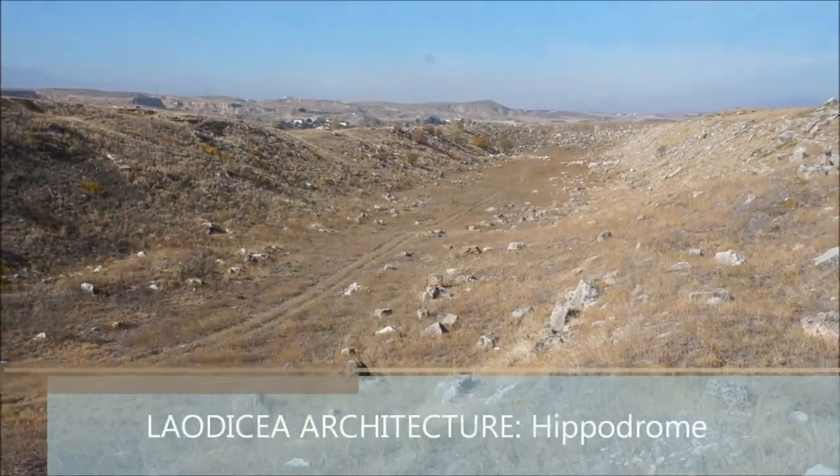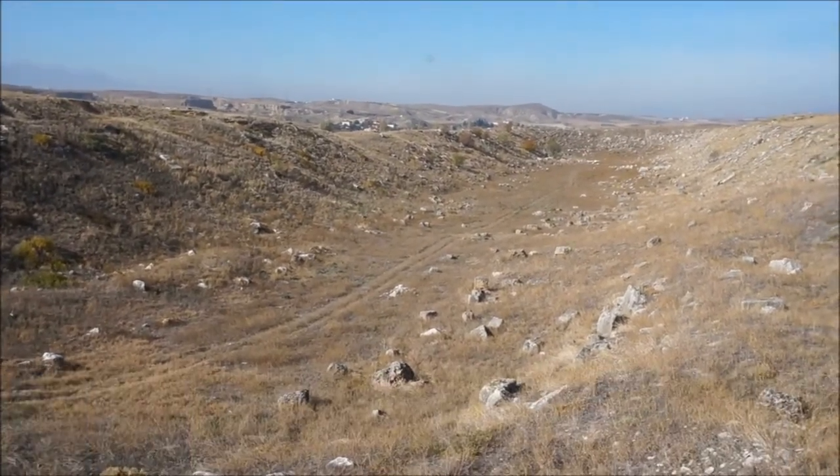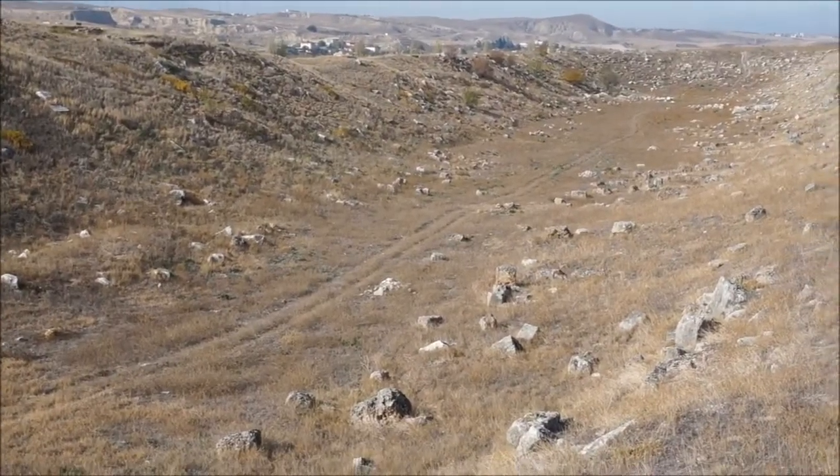This is a racetrack. In the olden days, there would be races here with horses. The races are about to begin. I should go find a seat.